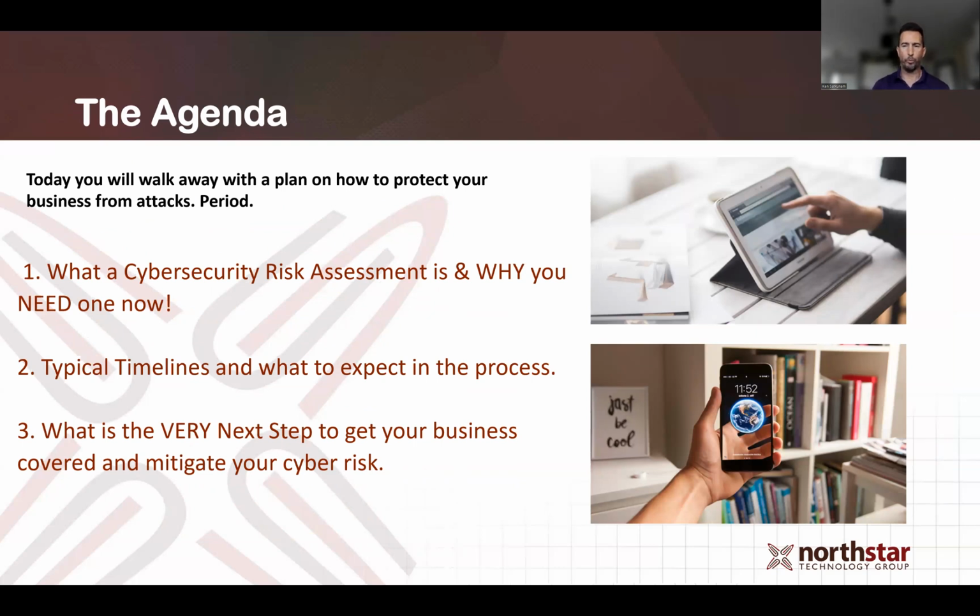So what do you hope to get from this? Obviously, we want to make sure this is valuable for you. So we want to make sure you understand what a cybersecurity risk assessment actually is, why you may need one, and why it's important to get it done now. We want to talk about how much time it takes, what to expect during that process. And then finally, what is the very next step to get your business covered and to mitigate cyber risk?